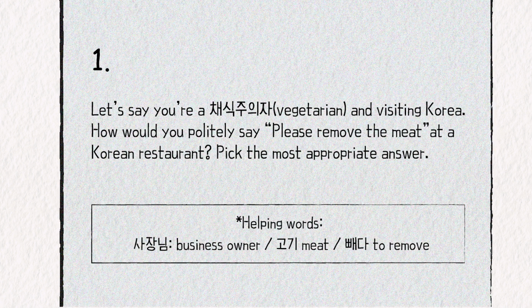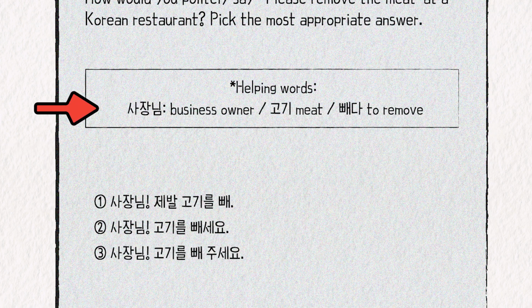Question number one. Let's say you are a 채식주의자, vegetarian, and visiting Korea. How would you politely say, please remove the meat at a Korean restaurant? Pick the most appropriate answer. Helping words. 사장님, business owner, 고기, meat, 빼다, to remove.